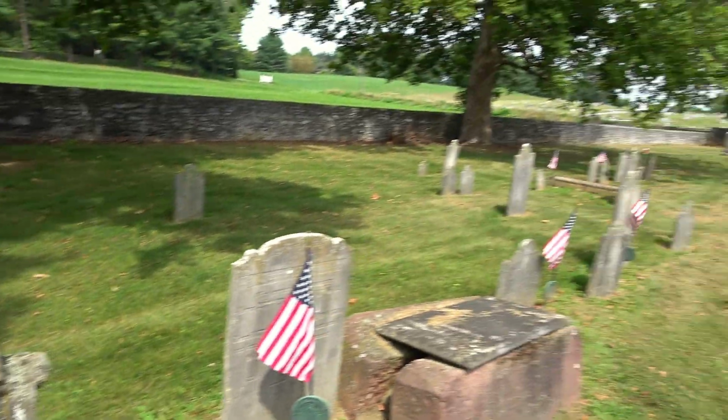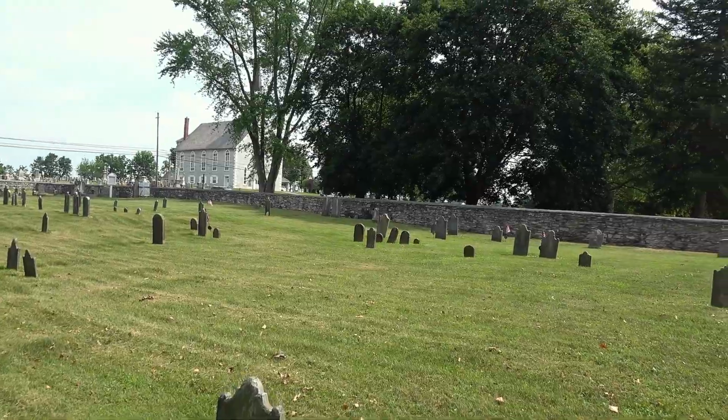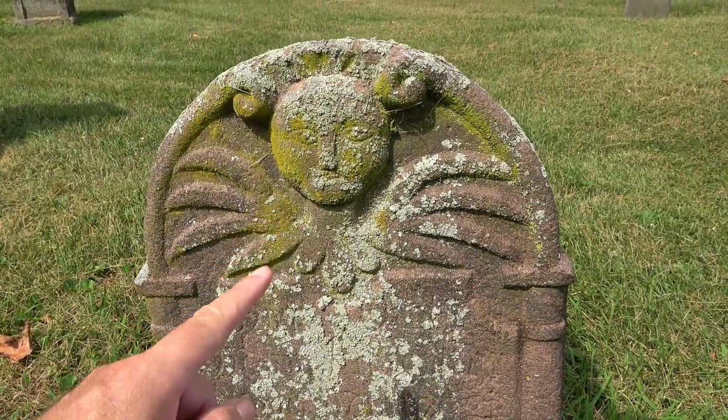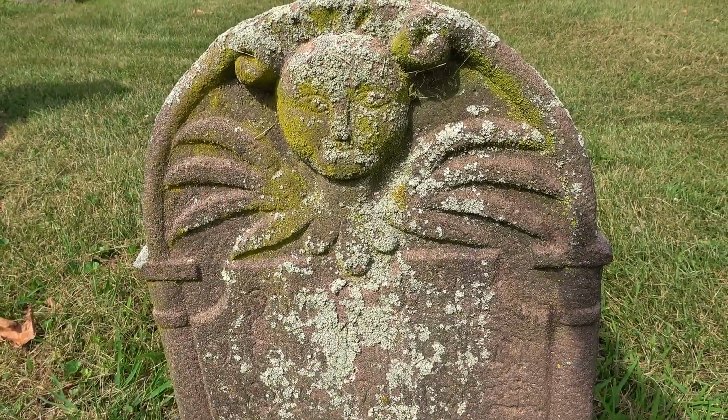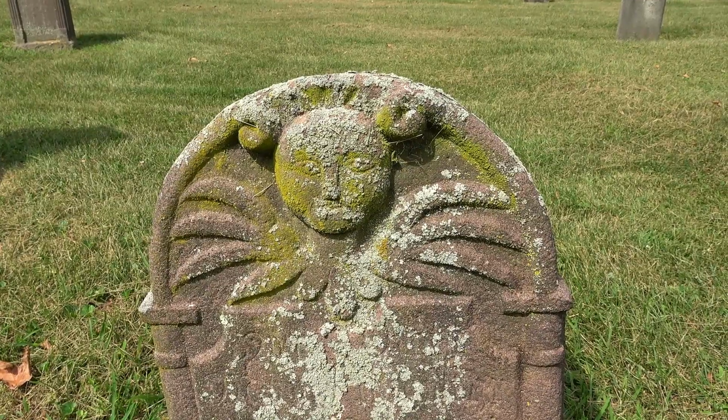But there's that one up here that had the wings. Let's go find that one again, because that means something different. Yeah, so here's this one again with the crudely looking face, and these are wings on the side. So what does this represent? It's not necessarily an angel. It represents something just a little bit different.